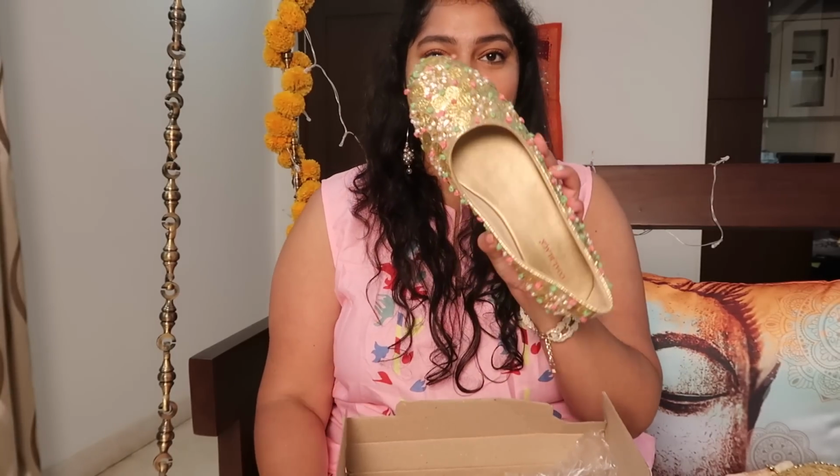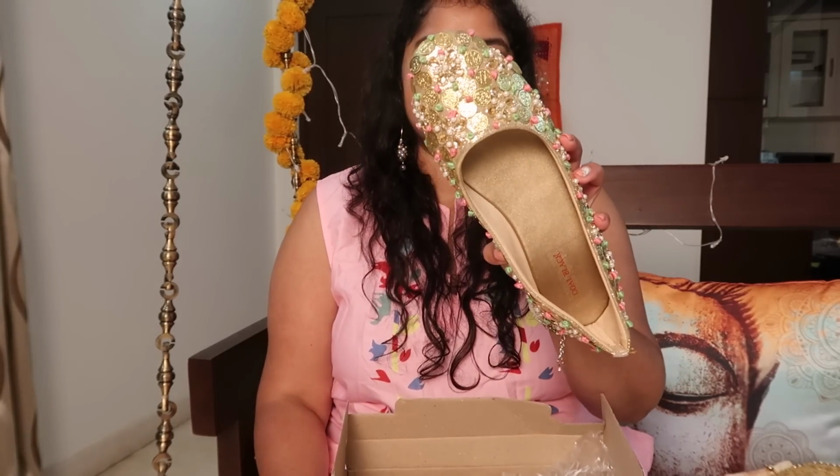And I also got myself a pair of shoes. If you watch my recent lookbook that I made for Diwali, where I showed you guys how I like to style one kurta in different ways, I was wearing this pair of shoes. They're sort of like jutis, and they are so beautiful. This is the pair of shoes that I'm talking about. Look at the beautiful detailing that it has. The entire work looks so beautiful.